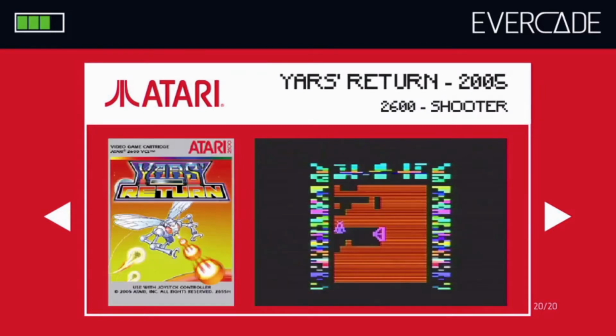And Yars' Return, which is a 2005 game for the 2600. So I imagine this was one of the games that was done for modern times and for the systems. So yeah, that's the list of games that are on this cartridge. What I'm going to do now is roll some video game footage, show me playing a couple of the games, talk about my thoughts on the games as I'm playing them, and see where we go from there.